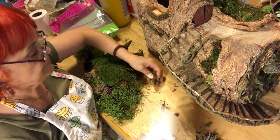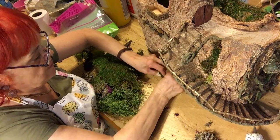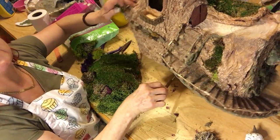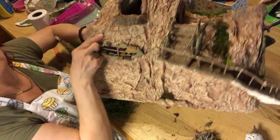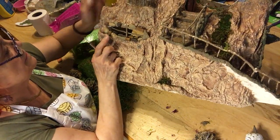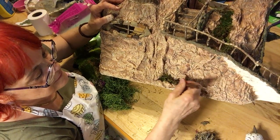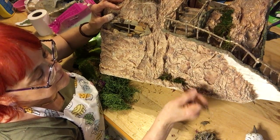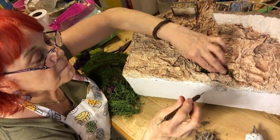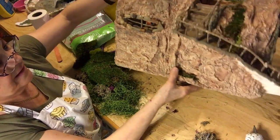Okay, let's see now. Down here, I want some moss. I want some inside the trunk here. Oh, it's hard to tell, isn't it? Let me bring it out. Okay, there we go. See? And right here too, okay? Let's see if I can put this down a little bit. Oh yeah, see? Right there.